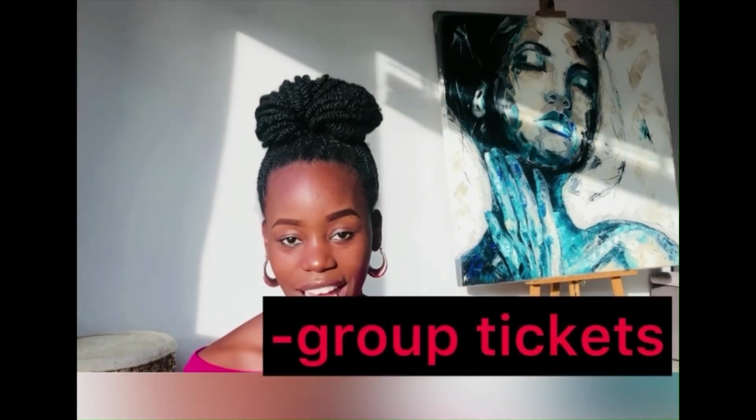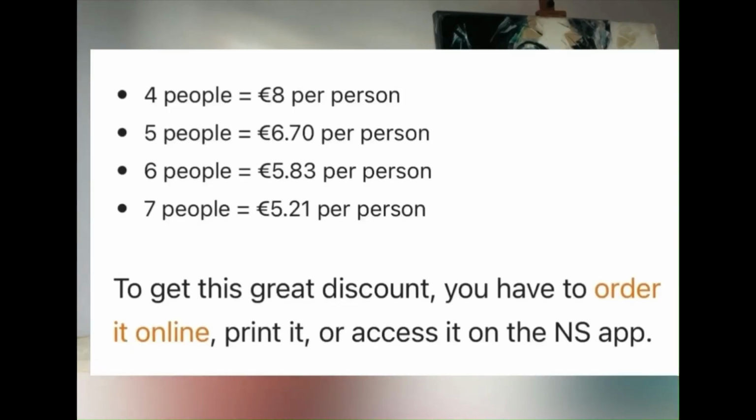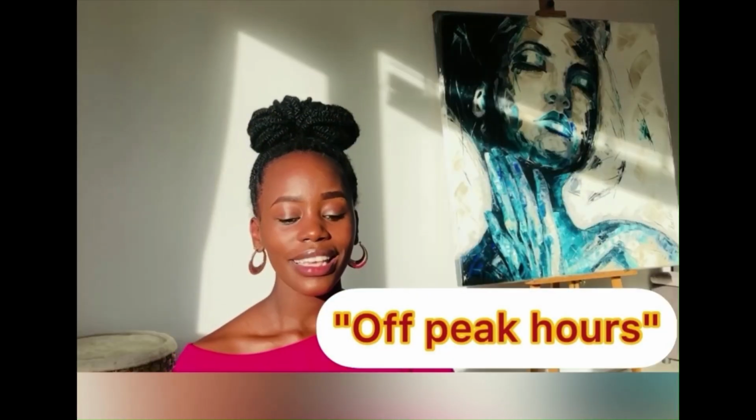Group tickets. Now, if you are traveling with friends, maybe to go sightseeing, you don't have to pay individually. There is a fairly priced ticket that can go for only €8 for up to 4 people traveling at the same time to the same destination. That's for off-peak hours, to anywhere in the Netherlands. So if you are traveling with a group of friends, be sure not to pay individually. Try to go for the group ticket because it's fairly priced.